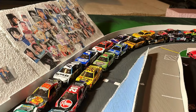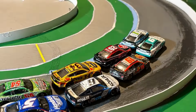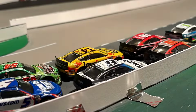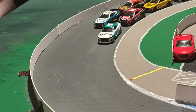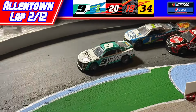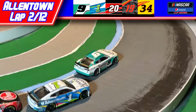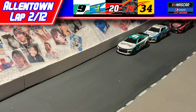Green flag in the air, and they head down in turn 1. Chastain and Elliott side by side, exiting turn number 2 and down the backstretch. Christopher Bell trying to make that bottom line work. He's going to take a peek for second, but it's Elliott leading the opening lap here. Elliott down through the dogleg through turns 1 and 2. Chastain going to try to clear the 20. I believe he's going to do that off of turn 2, but the 20 trying to fight back.